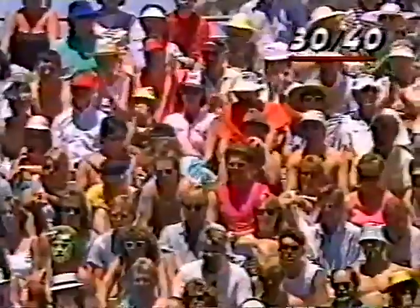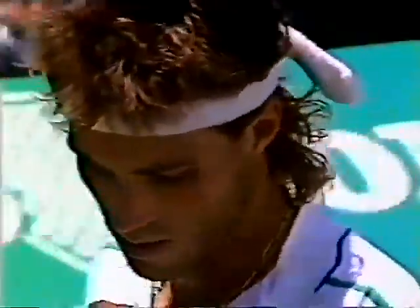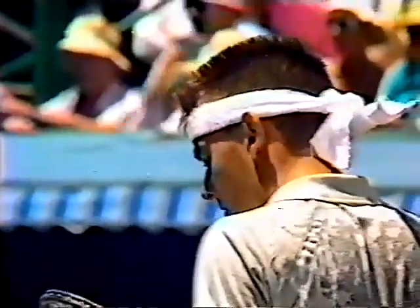Again from Cash. Got a chance for one break back, with Breeze just helping to push that topspin lob of Pernfors wide. 30-40. And remember that Pernfors led 30 love in this game too.